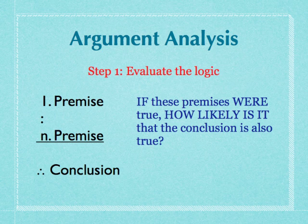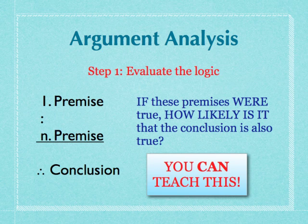This is a question you can answer using basic logical techniques. You can teach this. Students can learn to distinguish good logic from bad logic with textbook exercises, and they can learn to extract the logical structure of real-world arguments and evaluate the logic. If the logic is bad, then the argument is bad. But if the logic is good, then we move to the second step in argument analysis.